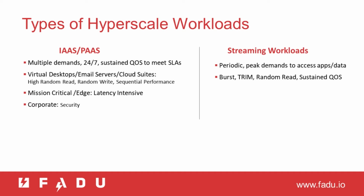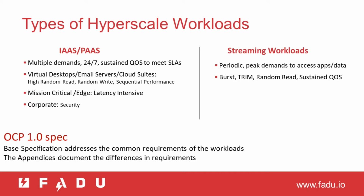Streaming workloads, on the other hand, have average low performance requirements but peak demands for access to apps and data. These workloads demand burst and trim performance, random read performance, and a sustained QoS. The E1.S specification addresses these by picking out the common requirements of the workload and putting them in the base specification, and the appendices document the differences in requirements. That makes it much easier for controller vendors such as us to organize our controllers and firmware to be much more effective.